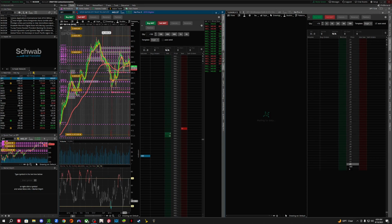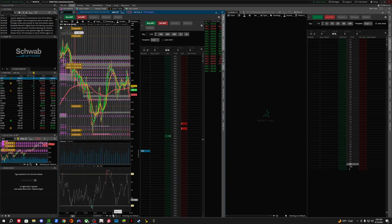But right now, we're sitting back up here at about 443 to 444. So we're gonna take a look at where the market might go today. You honestly can't really tell this early in the morning. You also need to see if there's going to be any news coming out, but you just want to get an idea of where you're at currently.